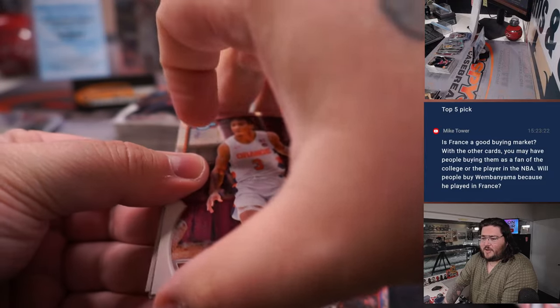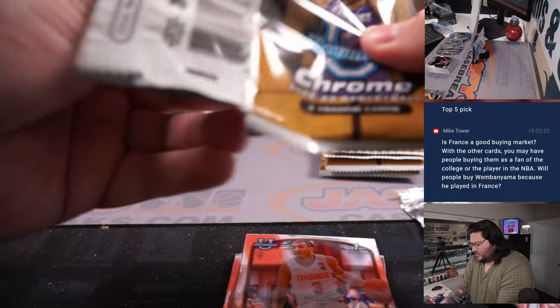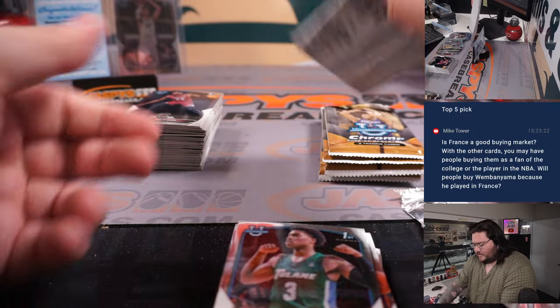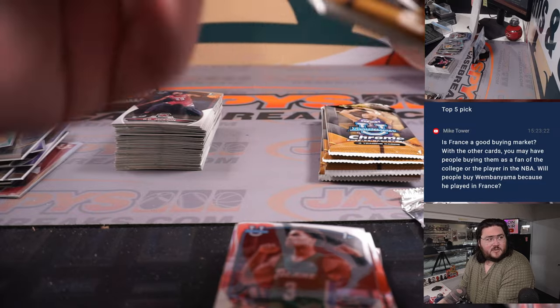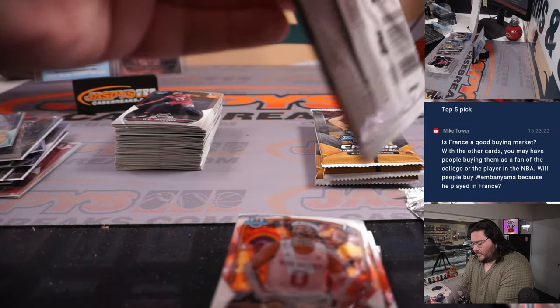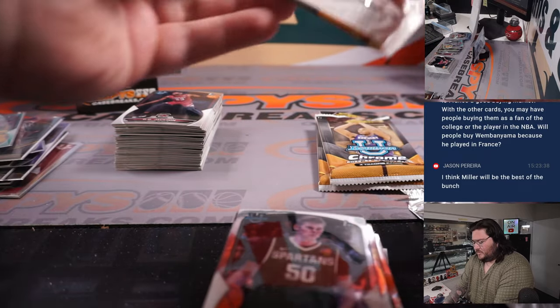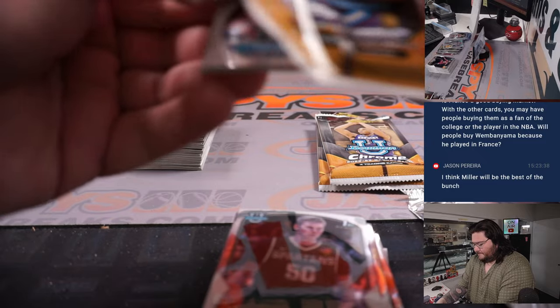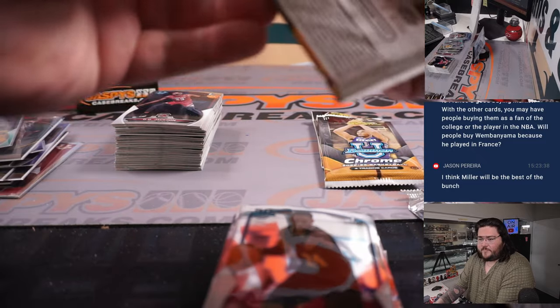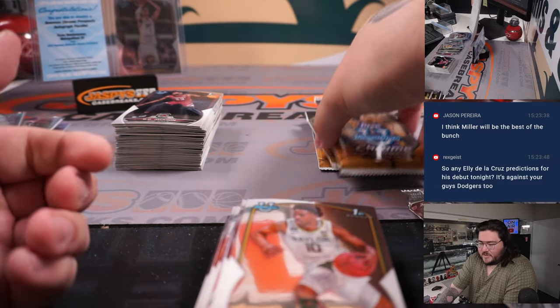Is France a good buying market? Yes, I would say so. I think you see a lot of it in the soccer. It helps that Mbappe is like the best player in the world, and his stuff always sells well.